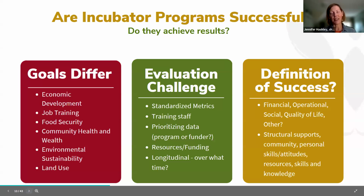And then, are they successful? I think this is always the thing that, as you're thinking about developing something or collaborating, do they really help beginning farmers succeed? Some of the challenges with answering that question is, as I said, they're all different. So people have different goals for why they start an incubator. Are you trying to do it for economic development, for job training, for food security? You want to improve your community health and wealth building, environmental sustainability, land use. What really is your why, your mission, and why you're doing the program.